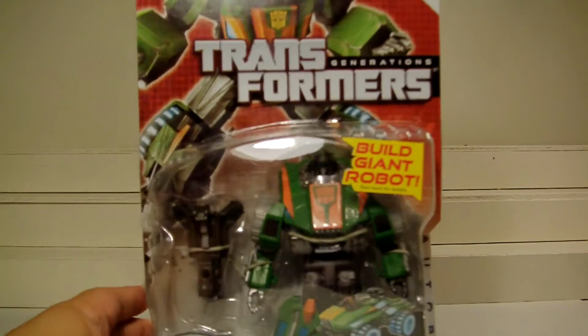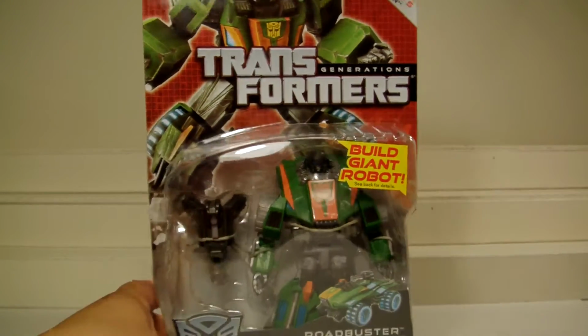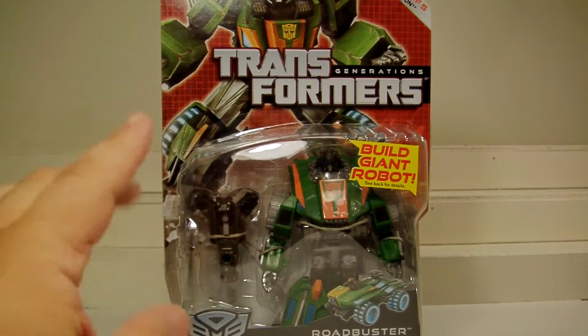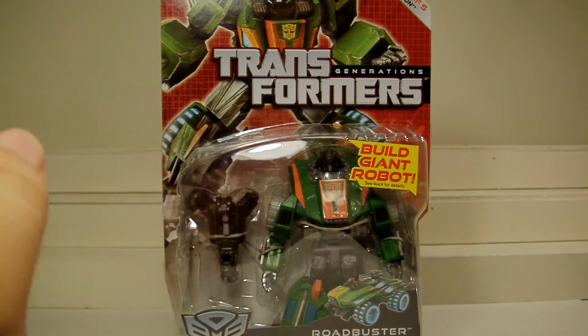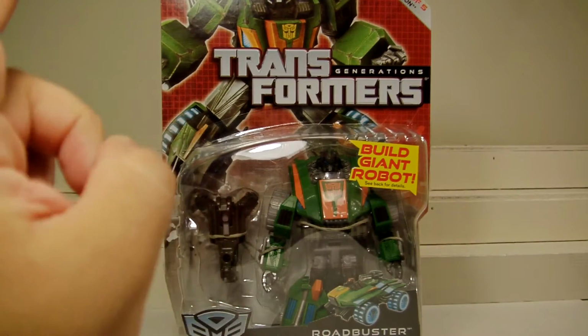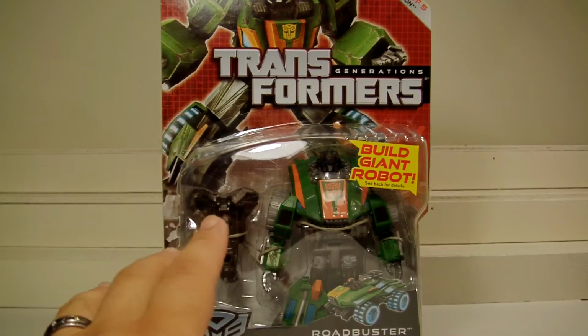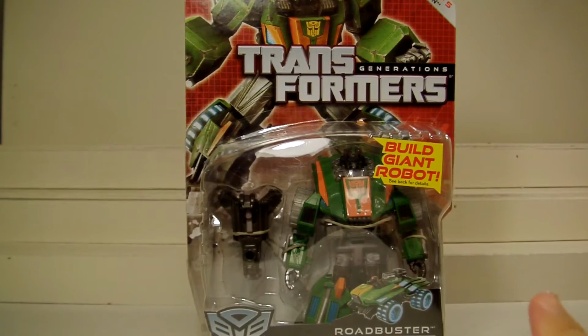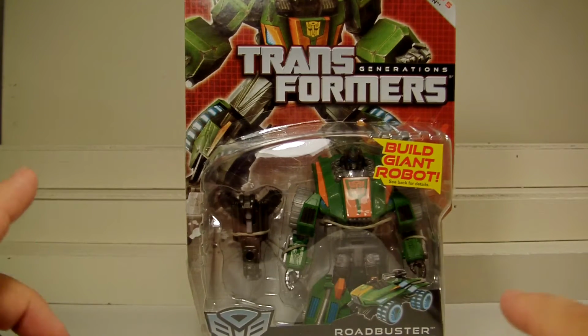Let's see, what else do we have? Oh, stick on Transformers here. Finally found this guy here. Man, this is the biggest pain in the butt in terms of Generations toys and in terms of combination toys. Real quick story on him. For you guys that do collect Transformers and watch my video, if you see him, don't pass him up. I've gone to literally 4, 5, 6 different stores.